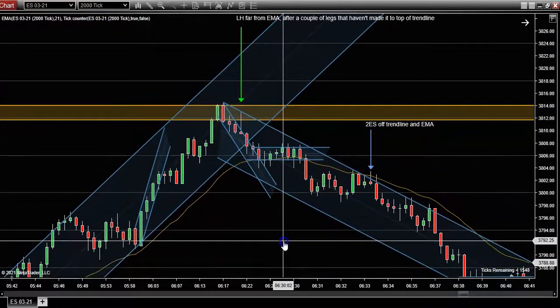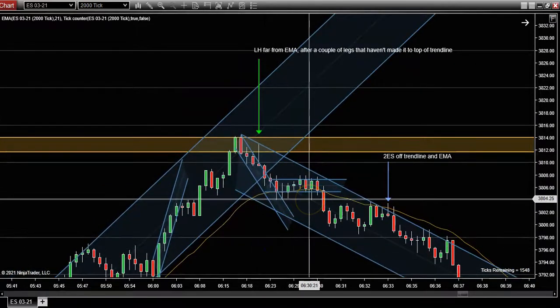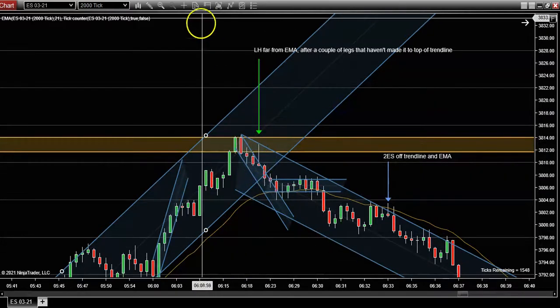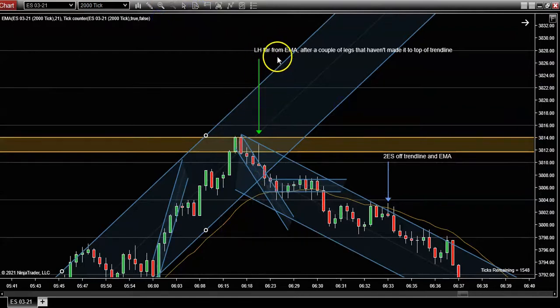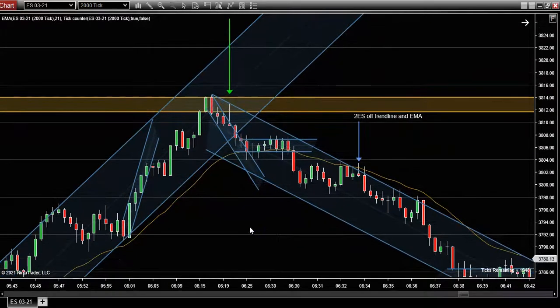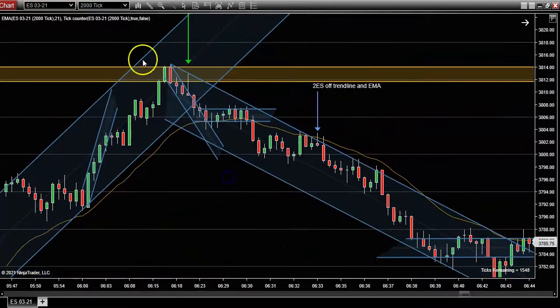So the first trade that I looked at, I don't think I would have taken it, but in this uptrend in the overnight before the market open, we get this lower high far from the EMA. It's very far from the EMA, plenty of room. It hasn't touched the EMA in like 20 minutes, and one, two, three legs up. After a couple legs that haven't made it to the top of the trend line, that's something to keep in mind too. So we touch the trend line here, come back to it, and we don't make it. We're just bouncing off the midline. Very, very bearish signal bar. And then we start to reverse.